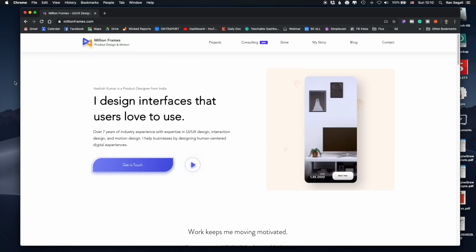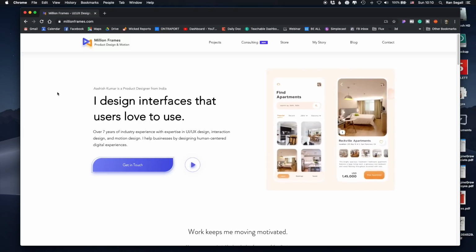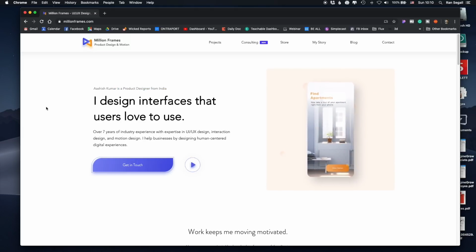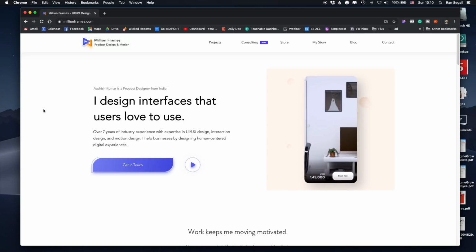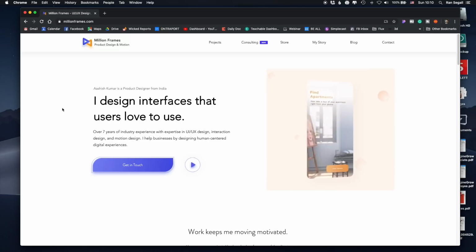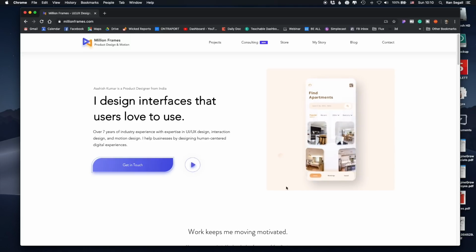So let's see it. This website is called Million Frames. That's actually the domain, and it's the website of Ashish Kumar. I hope I'm pronouncing your name right. Just off the top, this is how we land on this, and just by looking at this animation, I already like it. I already know that this guy is a good designer because we have good layout here.